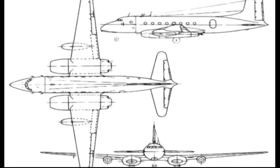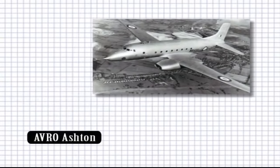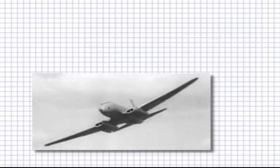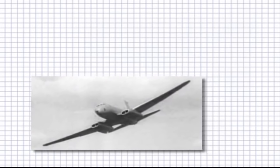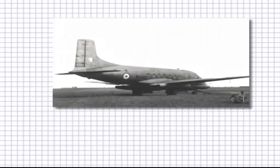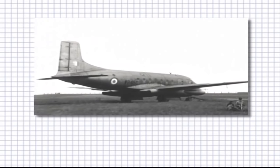British company Avro eyed markets on the other side of the Atlantic. On the 1st of September 1950, it launched the Avro Ashton, an experimental jet airliner powered by four Rolls-Royce Nene turbojets. Lessons learned from the Ashton were applied to the Avro C-102. Built in Canada, the aeroplane became the first civilian jet to fly into the United States.